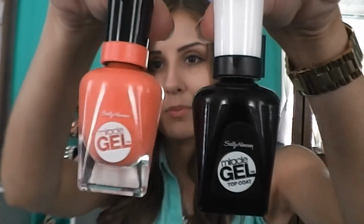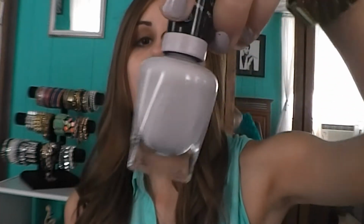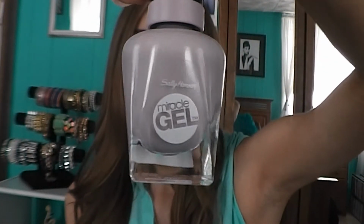So it's just a corally pinky orangey shade that came, and then I ended up liking that so much that I went back and got the shade in All Chalked Up, which is what I currently have on my nails, but I'm not going to show you close up because they are horribly chipping and peeling at the moment because I've had it on for like a week.